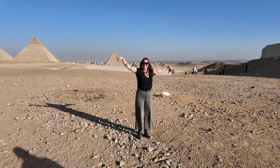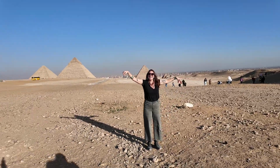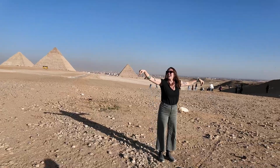Fun fact about Nikki is she loves taking these iconic holding pyramid photos. My number 1 favorite pose. Yeah. That one lowered a bit. If she could live off doing this, she would.